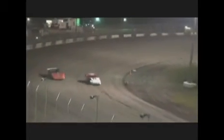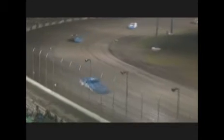Nice battle at the back with the 2 of Dave Powell and the 15 of Nick Drew. They battle for position. Leader now in turn number 1. White flag next time by for the 42T, Tim Shields. USRA B-Mods come up next.